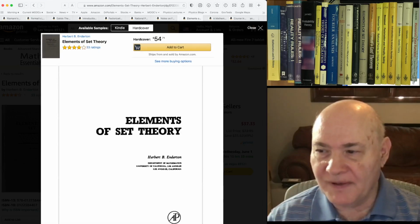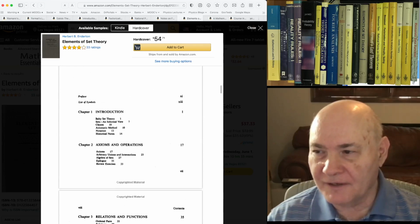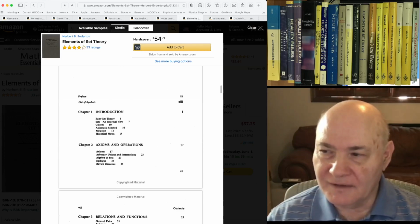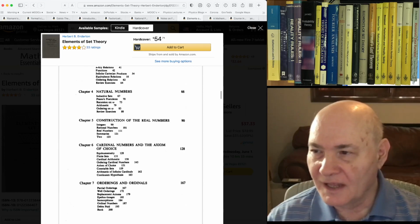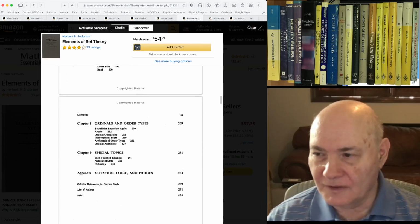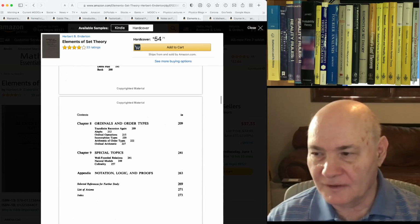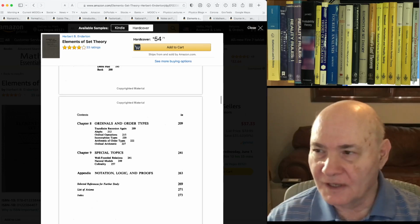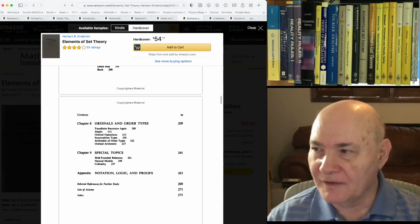It doesn't skip anything, and it proves everything starting from the beginning of set theory in an informal way and then a formal way. And he does all the axioms and constructions and you learn about ordinals and cardinal numbers and well-founded relations. So this is the place to start on set theory if you don't know anything. If all you know is your high school math on set theory, I recommend this book.